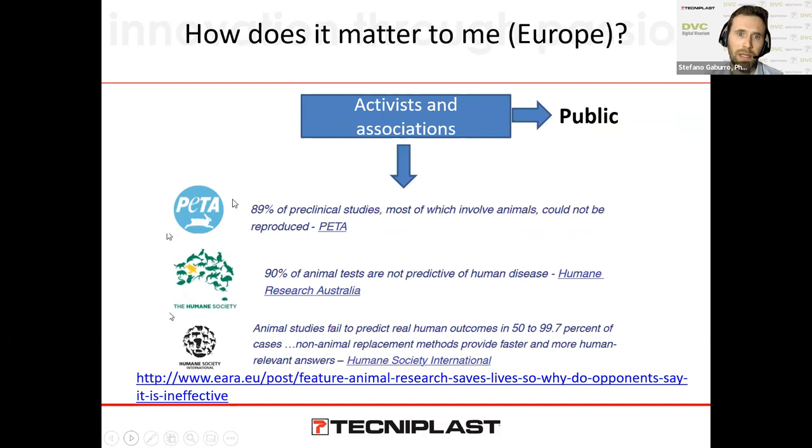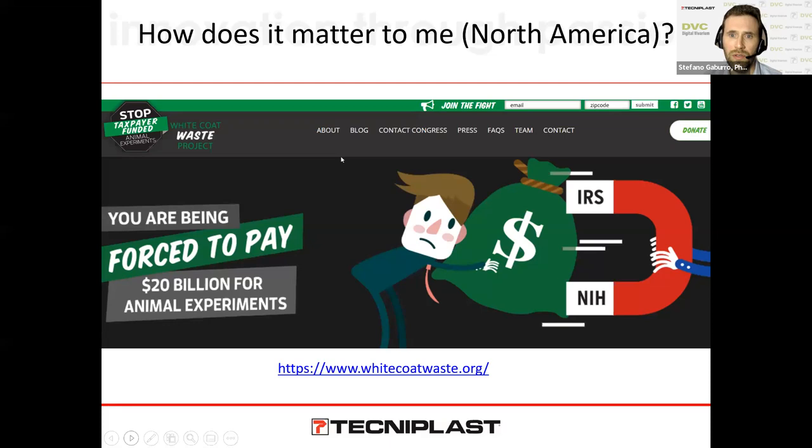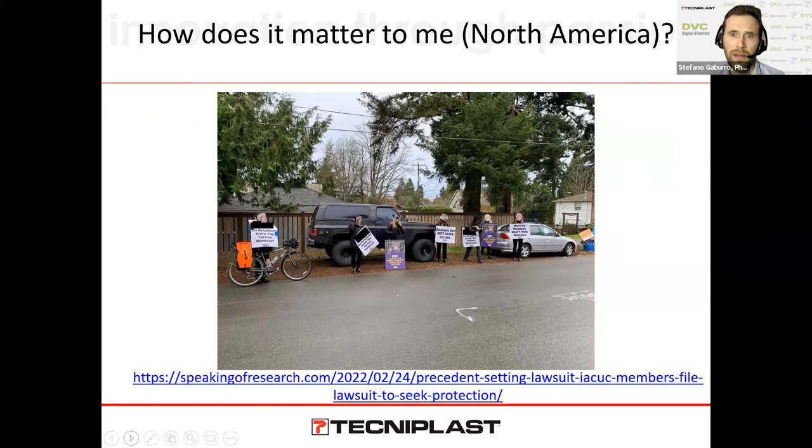In the US, we also just learned about White Coat Waste, here is the website. Is it really important to us? It is the case. There was an example which wasn't mentioned before, I don't know if you heard: at the University of Washington, the IACUC members had to set up a lawsuit against the University of Washington to seek protection. Their names were published, and then they found activists in front of their houses. This is something we want to avoid, because we need to work all together.